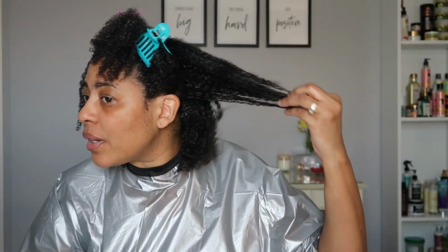Okay guys, real quick, I am done with this side, and as you can see, I did add water to it. I don't feel like the custard is adhering to my hair very well when I add the water to it, so I think I'm going to do this side without adding any water to see if I get a different look. So this side is just going to have the leave-in and the gel right on top of the leave-in. And we're going to see which one defines the most, because she said to keep adding water, but to me it just doesn't seem like that's working as well.